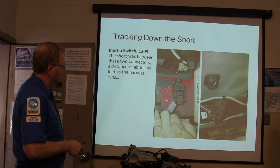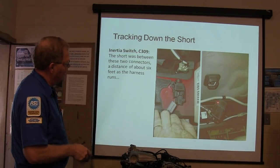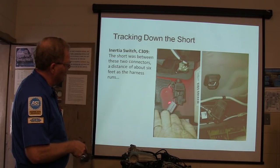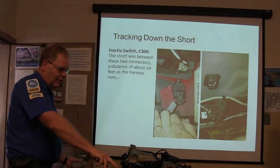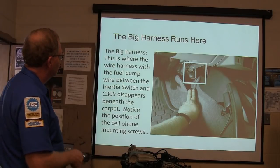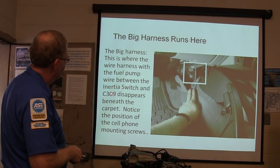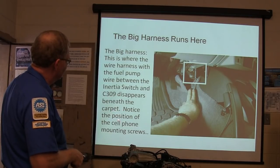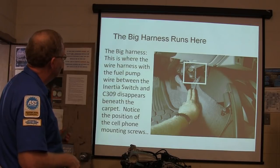One way or another. So if we got a ground right here and we unplug that one and it stays, and we unplug that one and it goes away, we know it was between that one and that one. And that one's in above your right foot when you're sitting in the passenger seat. And so the big harness with the fuel pump wire between there, it disappears beneath the carpet. Notice the position of the cell phone there. See that cell phone? All right.